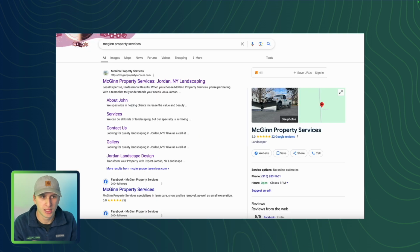Number one, conversion. When people are searching for your company, you need to show up, even if it's just a referral. You don't even have to have a website to have a Google Business Profile. At a minimum, you need a Google Business Profile. Because like I said, when people get referred to you or they see your postcard or door hanger or whatever it is, and they go online to look up more information about you, just like our client here, McGinn Property Services, when someone is searching for their business, they can see their Google Business Profile and they can see the reviews and their phone number and information on their website.